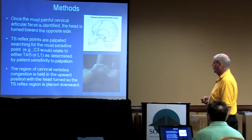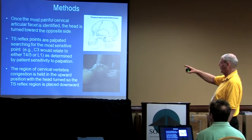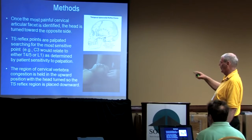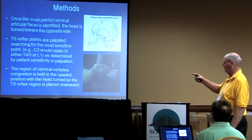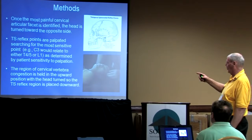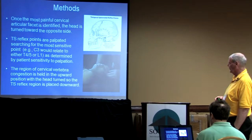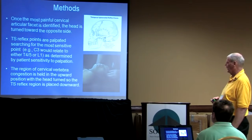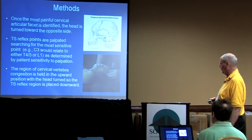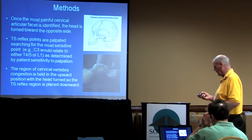Once the most painful cervical articular facet is identified, the head is turned to the opposite side. TS reflex points are palpated, searching for the most sensitive point. C3 would relate to either T4 or 5 or L1 as determined by the patient's sensitivity to palpation. The region of cervical vertebral congestion is held in the upward position with the head turned so that the TS reflex region is placed downward.